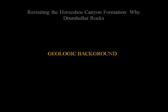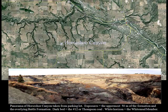So it's very, very important stuff, and it's in our backyard, so we might as well just enjoy it. Before we get into the details, though, we're going to do a little bit of geological background just to bring everybody up to speed. I'm sure most of you are already aware of what I have to say in terms of the background, but we'll go over it anyway.